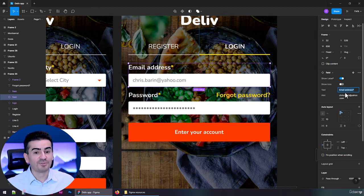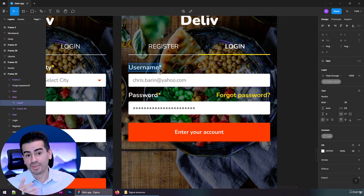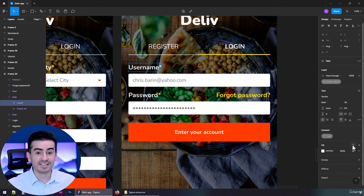Basically, I think that we're just about done. Not only do we have two beautiful screens, but we've learned a lot about using components and various properties, like Boolean, icon swap, or text property. Okay, see if there's anything else, and if not, let's continue.